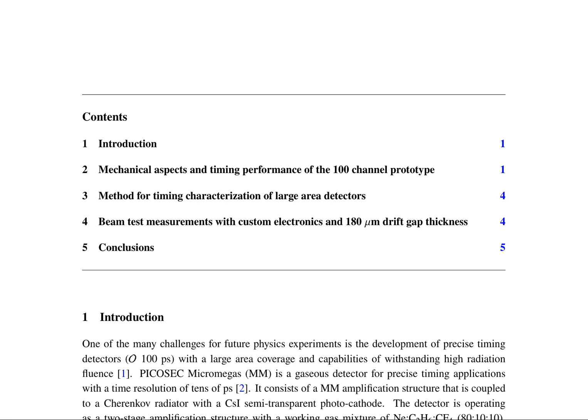This two-stage amplification structure operates with a working gas mixture of Ne, C2H6, and CF4.